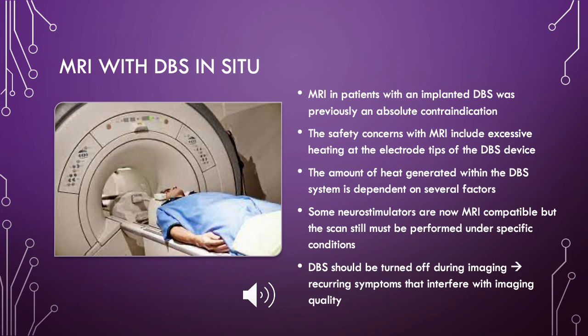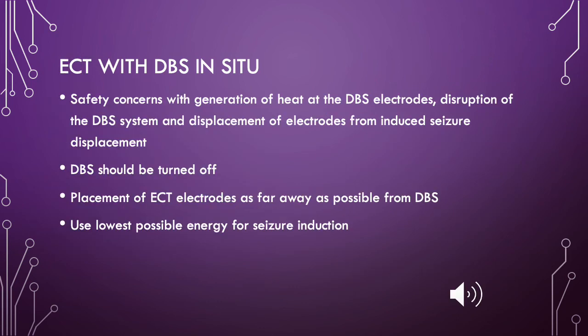The safety concerns of performing ECT in patients with implanted neurostimulators include generation of heat at the DBS electrodes from induction of RF current by the electrical charge, functional disruption of the DBS system, and displacement of electrodes from induced seizure activity. Three case reports showing safe administration of ECT recommend the following precautionary measures: turning the neurostimulator off, placement of the ECT electrodes as far away as possible from the DBS electrodes, and the use of the lowest possible energy for seizure induction.